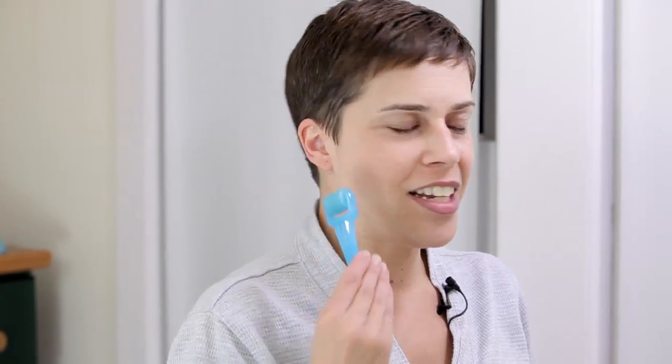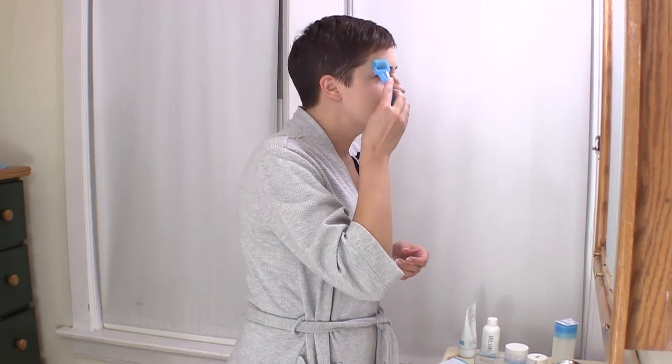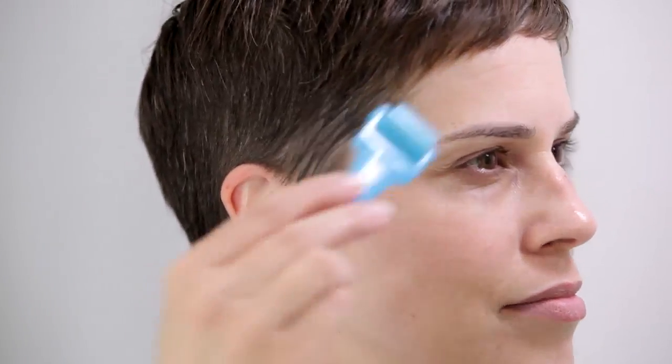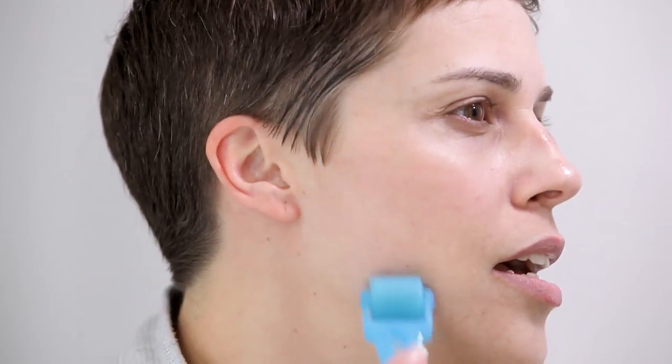First time I used it, it was a little weird, but it kind of leaves like a tingly sensation. So it doesn't hurt. It just feels a little different. So you start out, and I do it this way, go over everything, then go diagonal, and I go down the side.